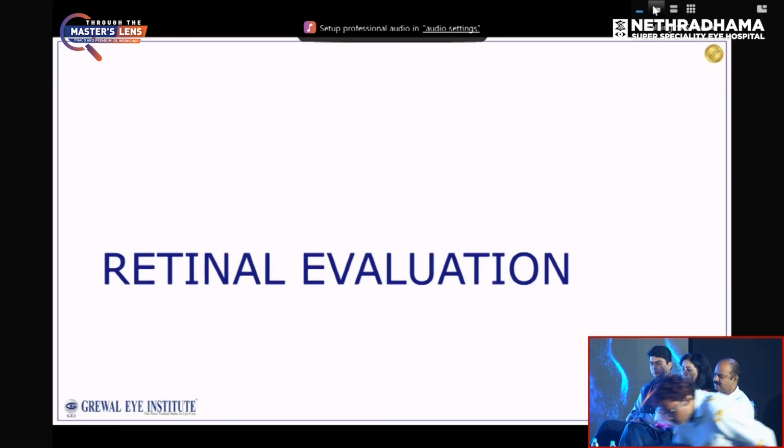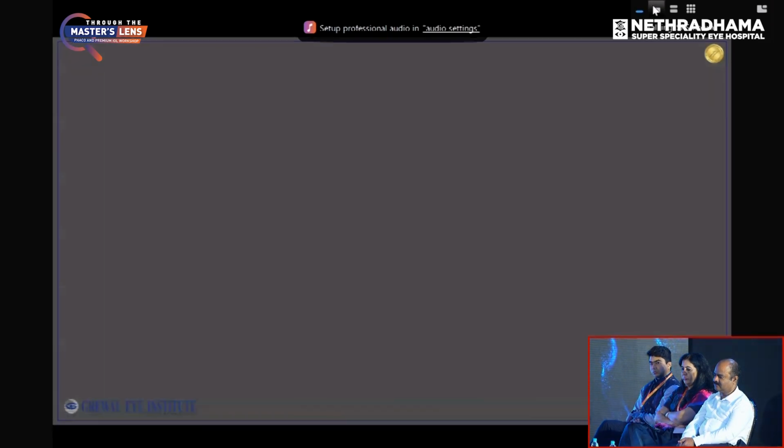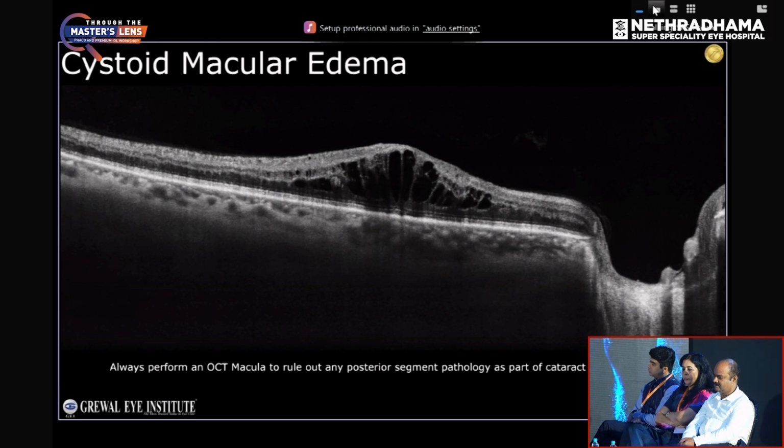The next important evaluation is the retina evaluation. If the patient has any pathology, please refer the patient to your retina surgeon or colleague and have a clearance for surgery. There may be situations where management by a retina surgeon is important, like cases with cystoid macular edema. Always perform an OCT macula to rule out any posterior segment pathology. That is the standard protocol we have been following for many years.